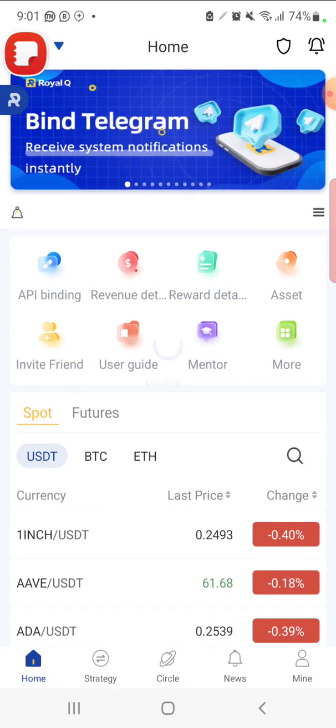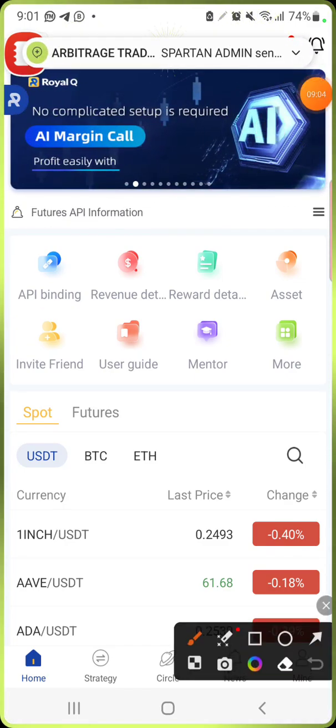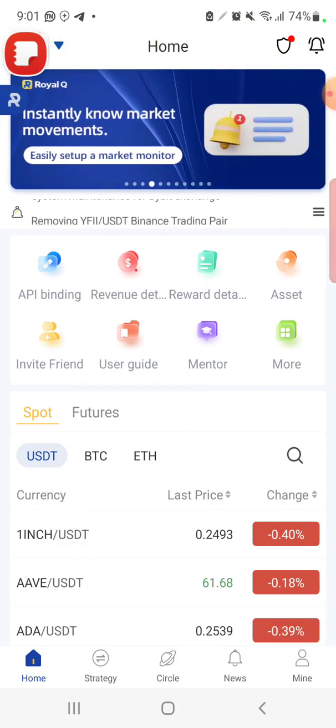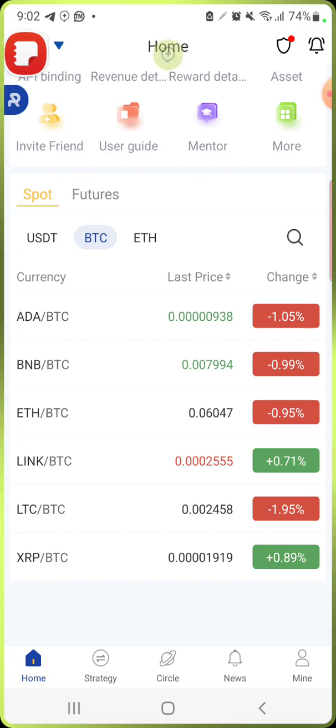Remember, our robot trades on your Binance account. When you go to the robot, it has only three markets: USDT, which is the most used, BTC, and Ethereum. Today, we are looking at the BTC market. So you tap BTC, and BTC has six trades. In our previous learnings, I told you that the robot didn't put all the coins from Binance on this app. It only put coins it was pretty sure can make profit for someone and never make losses. So it put six trades: ADA, BNB, Ethereum, LINK, LTC, XRP.